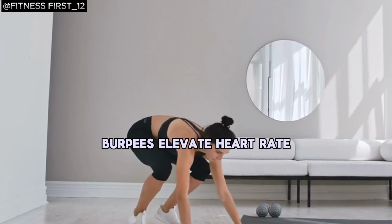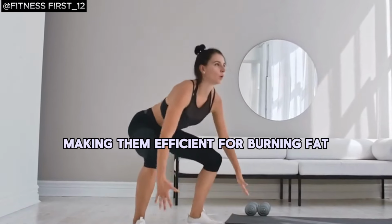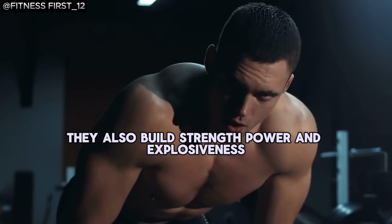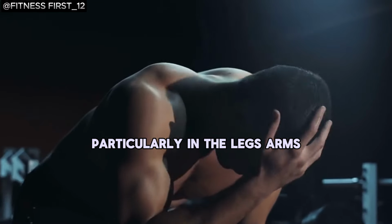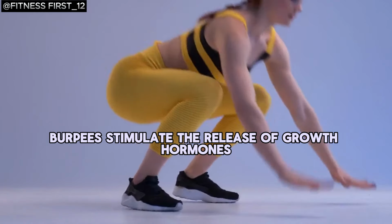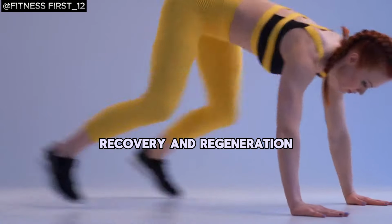Burpees elevate heart rate, increase calorie expenditure, and improve aerobic capacity, making them efficient for burning fat and improving fitness levels. They also build strength, power, and explosiveness, particularly in the legs, arms, chest, and core. Burpees stimulate the release of growth hormones, which are crucial for muscle repair, recovery, and regeneration.